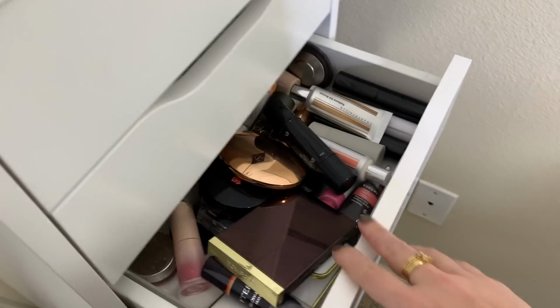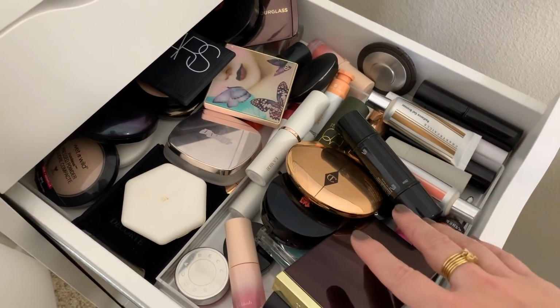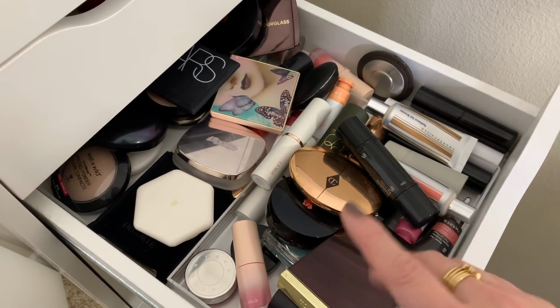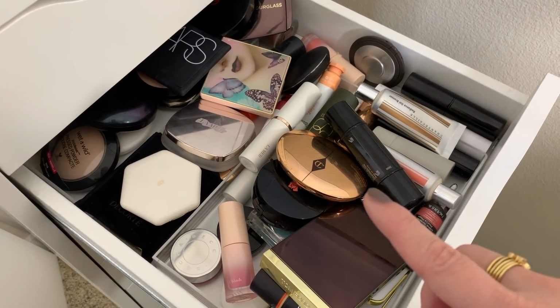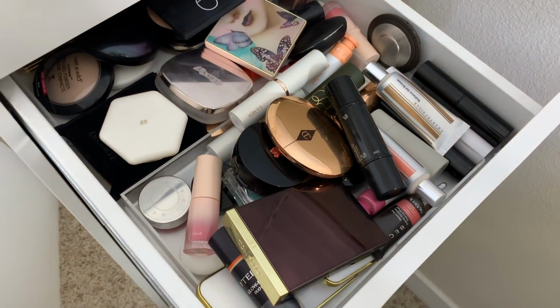All right, so here we are, third drawer down. Like I mentioned, I have some cream blushes in here, and then I have my pressed powders. And then actually, I think we'll go through my loose powders also, which is not in here. It's actually in a different organizer. But anyway, let's start here.